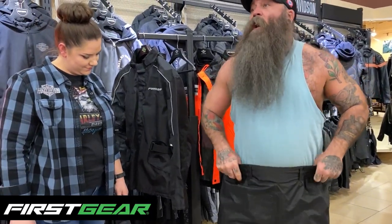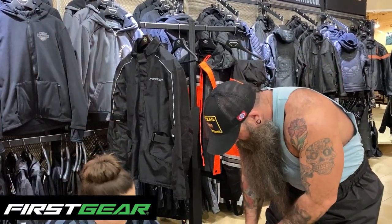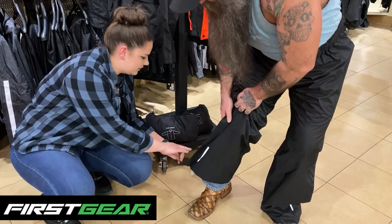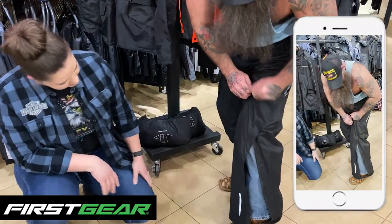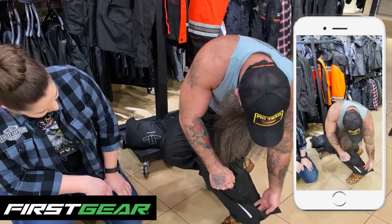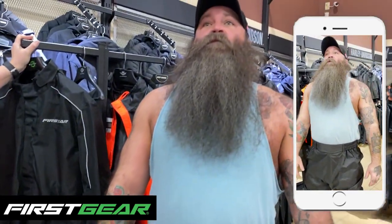So these do not have a bib with them. They're just stretchies. Velcro adjustment, you can take it back, get that nice tight fit down there. Thank you, Jenny. Okay, 2X first gear and a worn out hairy guy, but we're doing it. No pockets, there's no pockets on these pants. No pockets on the panel at all.